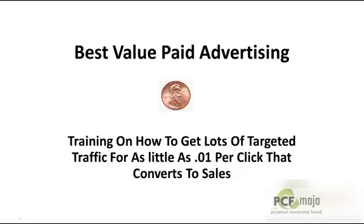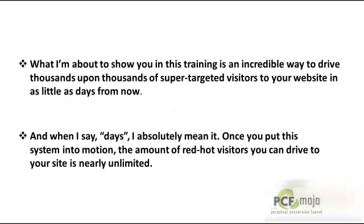Hey, welcome to our training on how to get lots of targeted traffic for as little as 1 penny a click that converts to sale. This is exciting. What I'm about to show you in this training is an incredible way to drive thousands upon thousands of super targeted visitors to your website in as little as days from now. And when I say days, I absolutely mean it.